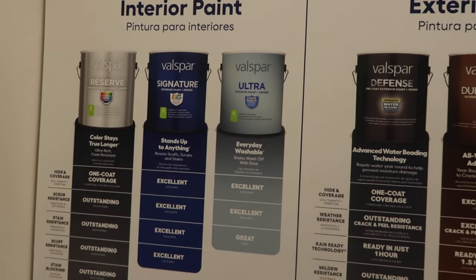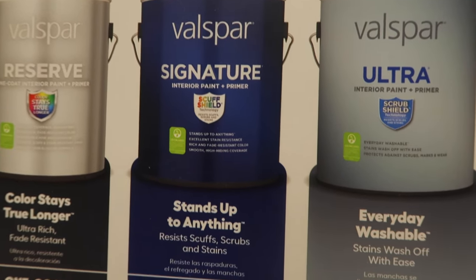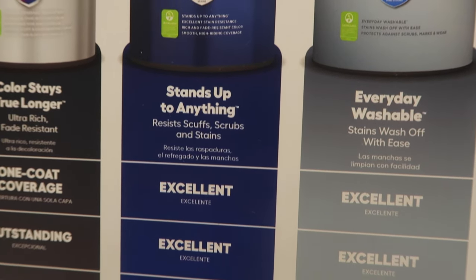When you buy paint that is good quality, it's gonna save you time. You're gonna have to do less coats. It's gonna save you money in the long run because you'll have less paint to actually put on the walls. So invest in good quality paint. I was really happy with the Signature line. It is like the middle brand of that line at Valspar, and it's wonderful.